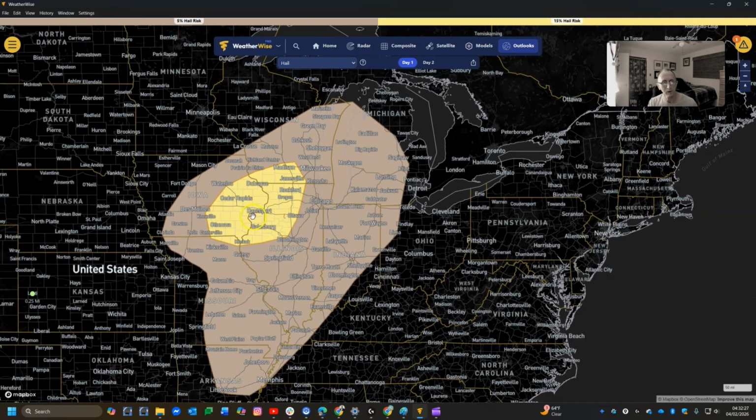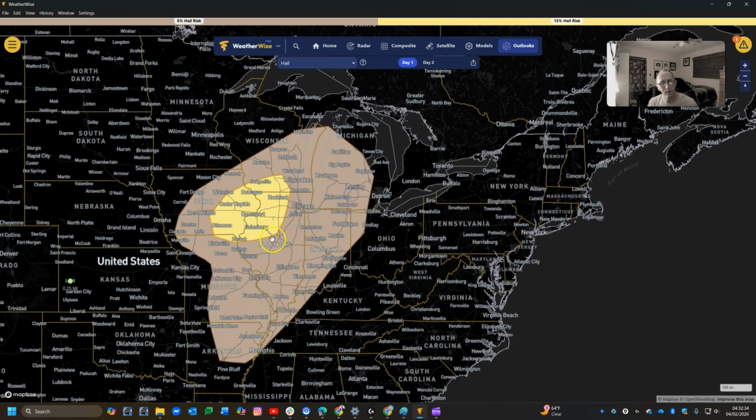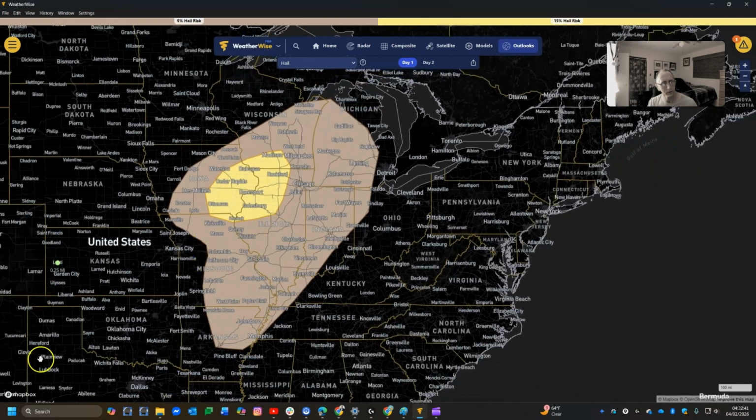and that's true. All right, so anyway, there's a larger marginal risk, which is 5% in the brown area of 1 inch hail in diameter. You could have larger hail, but as of right now, that's what the forecast is.